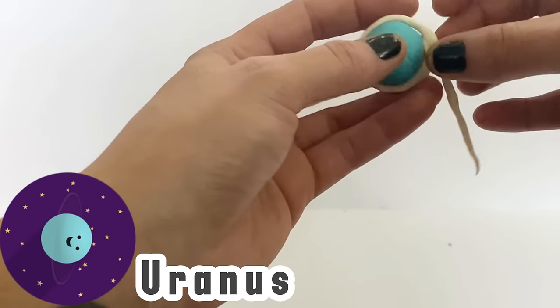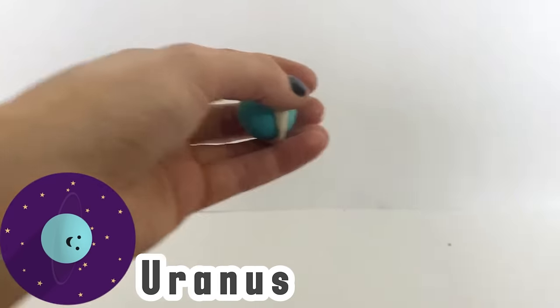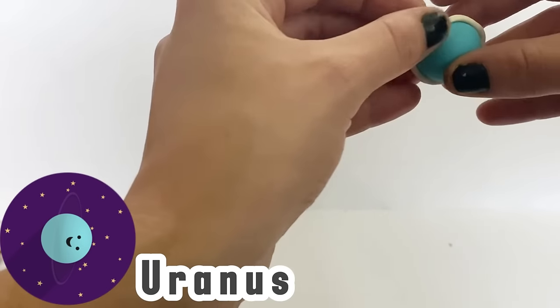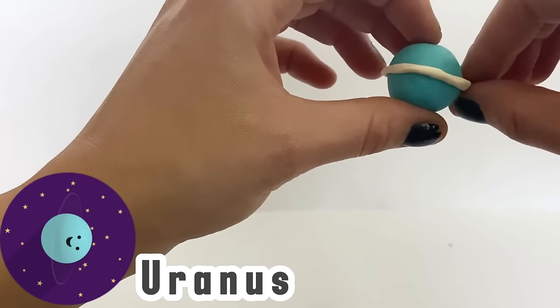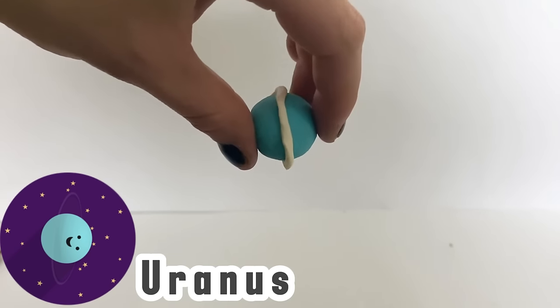So I'm just putting the thin ice ring on Uranus, white Play-Doh. And here is Uranus. Uranus spins backwards and on its side. It is the coldest planet in our solar system.